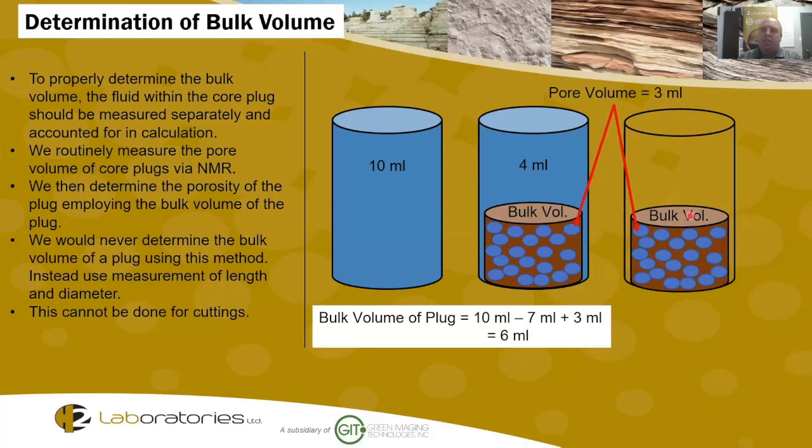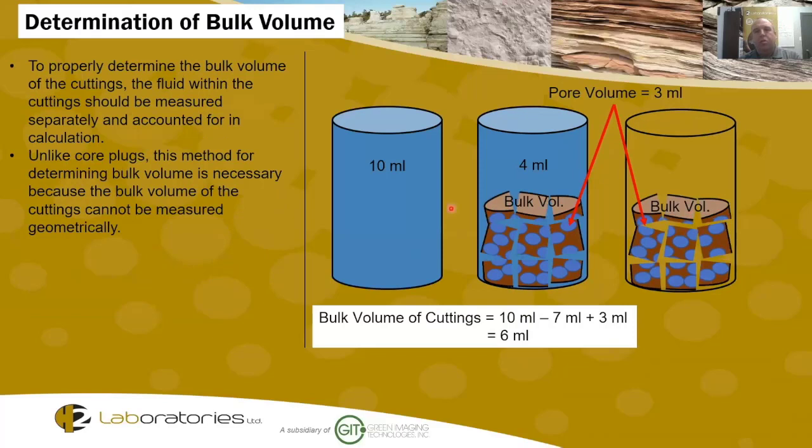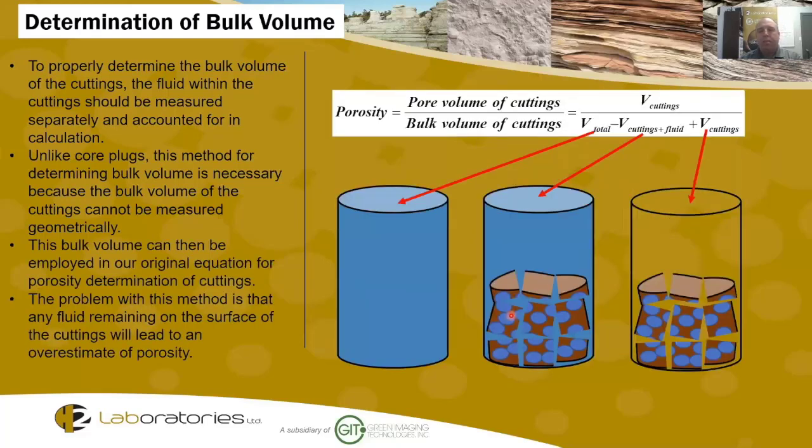But that's not the case with cuttings. You can't just get out the calipers and measure the bulk volume. So you have to do these 3 measurements in order to get the proper bulk volume of the cutting. So this explains why we need to do this procedure. The problem with this procedure is it seems easy on paper, but if there's any surface fluid remaining on the cuttings when you measure the pore volume of the cuttings, you're going to overestimate your porosity in this equation right here.